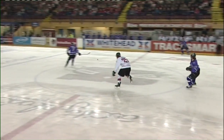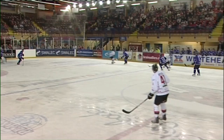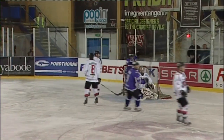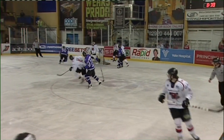But Braehead had a good period. They outshot the Cardiff Devils 16-13, and they looked confident going forward. Time after time they were creating chances. In the first period it was very open, and here Bannister comes forward right-hand side. Deflection off the defenceman, and the Braehead clan lead by 1-0.